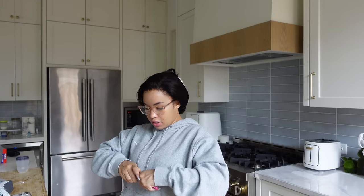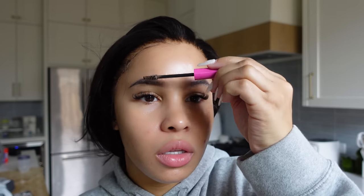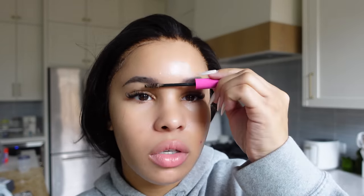This is what I was looking for. This is the NYX brow gel that I got. It's like a tinted brow gel, and I wanted to see. Ooh, the brush on here is interesting. I got it in a not super dark brown color.